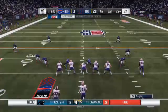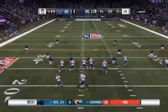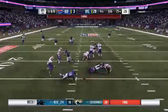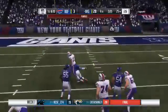Allen and the Bills now with a 1st and 10. Here's Allen on 1st and 10. Allen hit. He lost the football. And who's got it? The Giants.